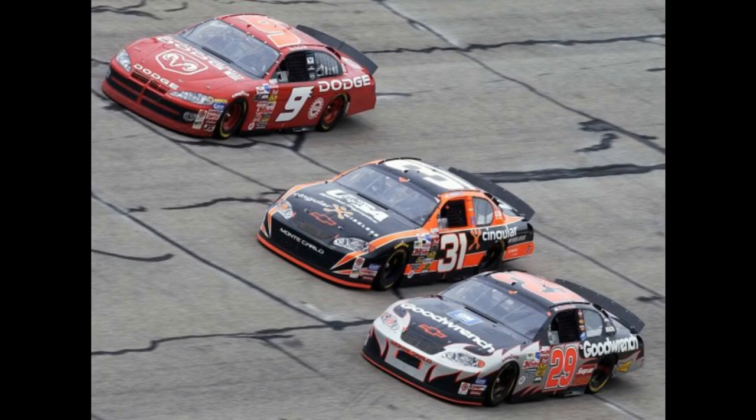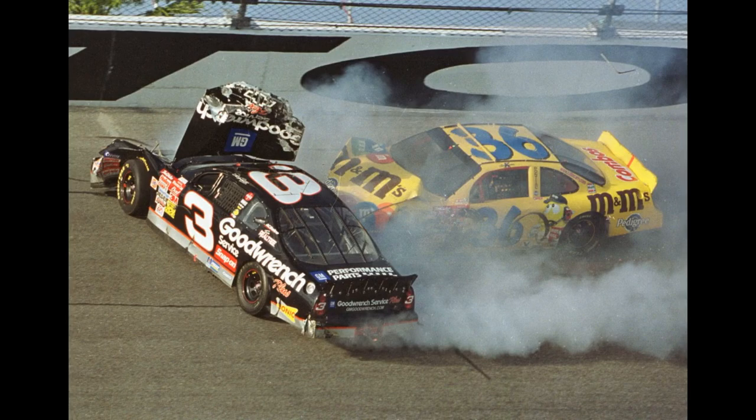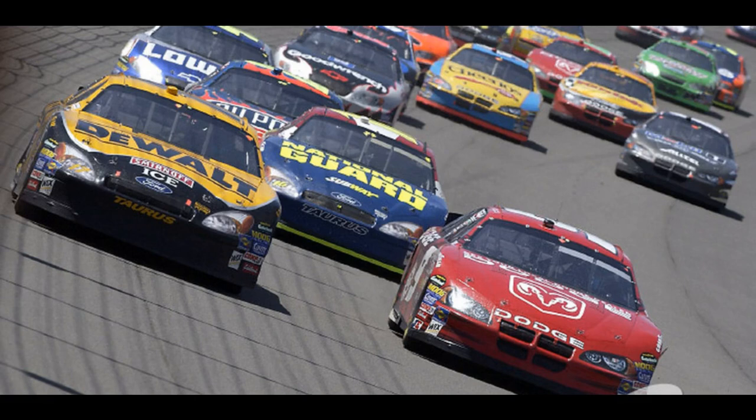It was the first car to go through many safety changes, especially since the death of Dale Sr. in 2001. The Gen 4 car basically had the best aerodynamics of any other generation, and plus, in my opinion, it provided the best racing of any other generation.